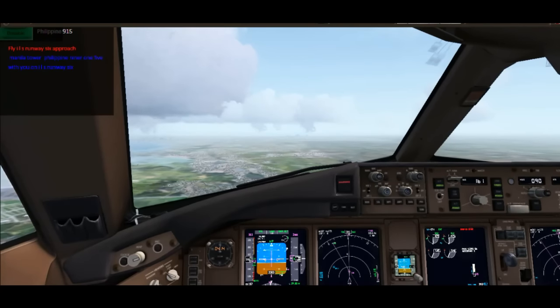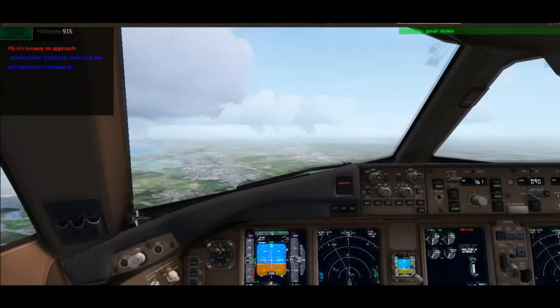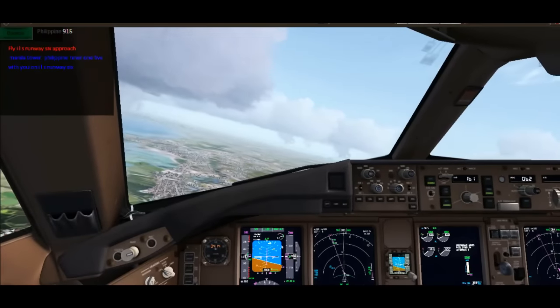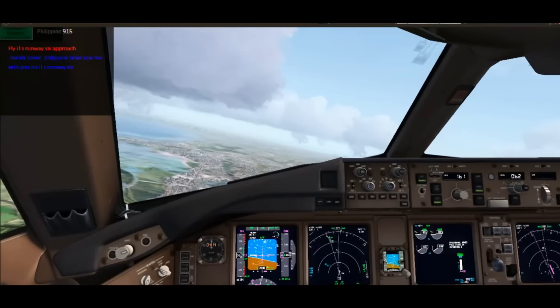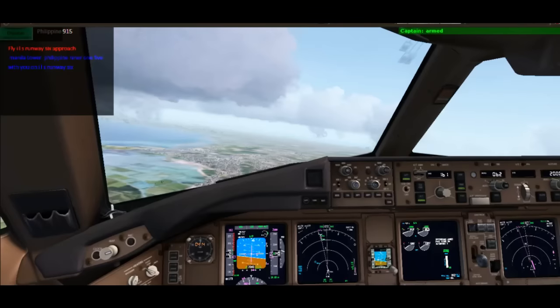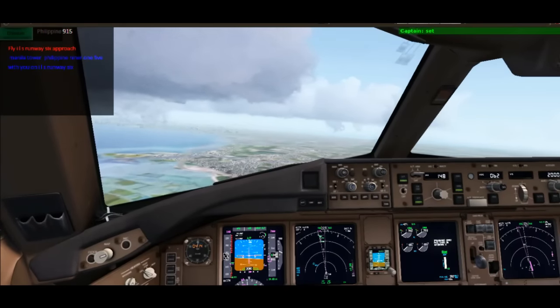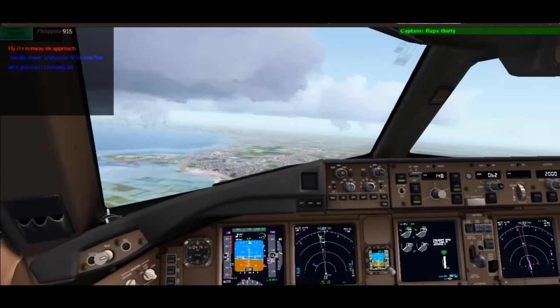Flaps 25. Speed check, flaps 25. Gear down. Full flaps. Landing checklist. Speed brake, armed. Landing gear, down. Flaps 30 set. Flaps 30. Landing checklist complete.